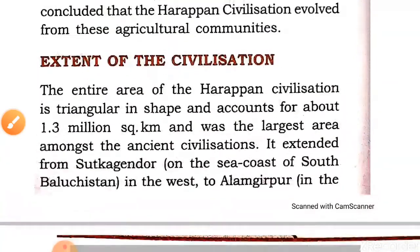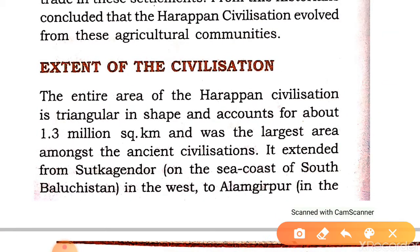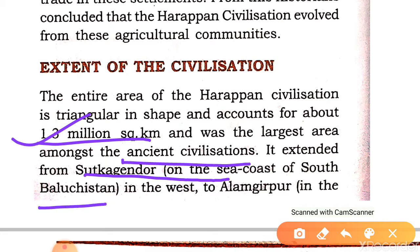Next, the extent of the civilization. The entire area of the Harappan civilization is triangular in shape and accounts for about 1.3 million square kilometers. You have to remember 1.3 million, the largest area among ancient civilizations. Whatever ancient civilizations flourished, this was the largest, and it extended from Sutkagendor in Baluchistan to Alamgirpur.